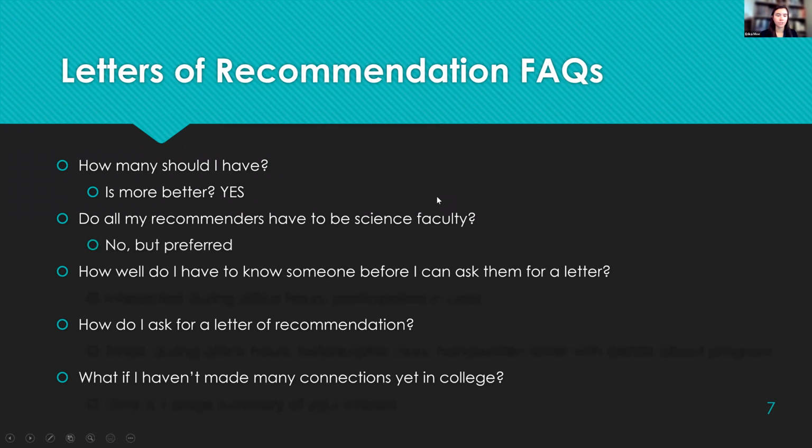The next common question is, do all my recommenders have to be science faculty? And the answer is no, but they are preferred because this is a science research position. However, people outside of science can also give great testaments to your abilities and your personality. The next question we have is, how well do I have to know someone before I can ask them for a letter? And like Dr. Brown said, if you interact during office hours, you interact in class, that's probably good enough to feel comfortable asking them for a letter of recommendation.